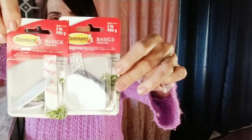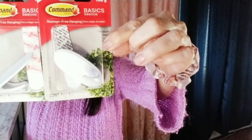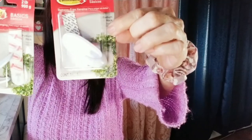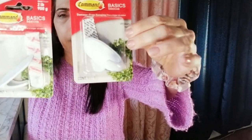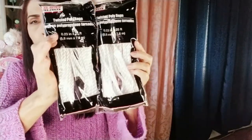these command hooks because, I mean, they're command hooks, for a dollar, and they are rather expensive at other stores. And I'm going to be using those on a project that is very simple that I heard about yesterday from Do It On A Dime's Catherine. And you just hook these underneath your desk with one of those wire baskets. And I will link that video below as well. But it's just to keep all of your cords and stuff out of the way. It's a genius hack. So these are actually just regular twisted poly rope, but I have an idea to use these in a DIY project that I'm doing, and I'll share more about that later.